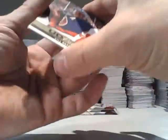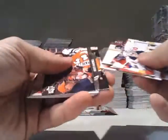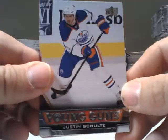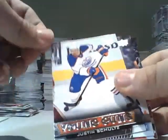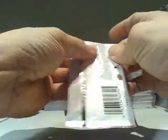For the Islanders, Kyle Okposo. Kyle Okposo Upper Deck Canvas. Another nice hit for the Edmonton Oilers, Young Guns Justin Schultz. Wow, great Young Guns class in this box. Our last 2 packs.